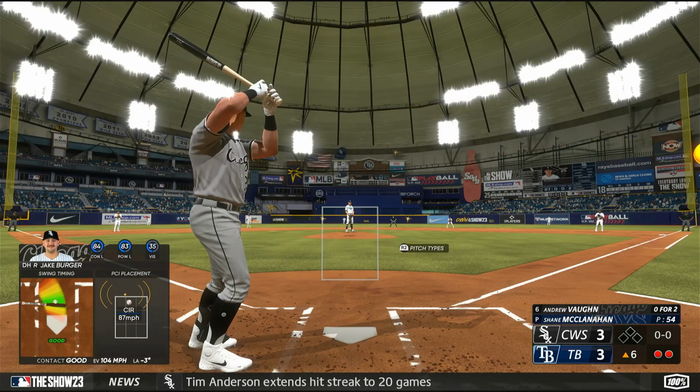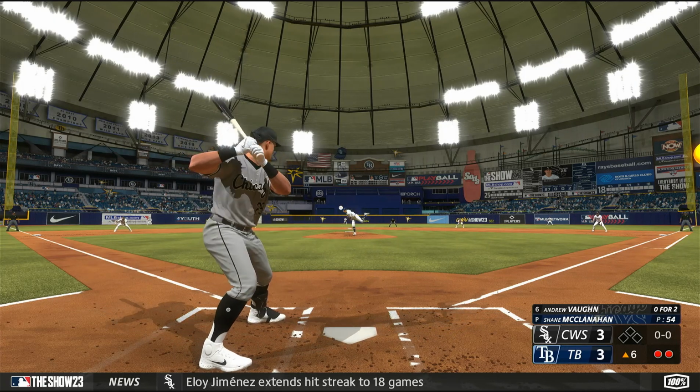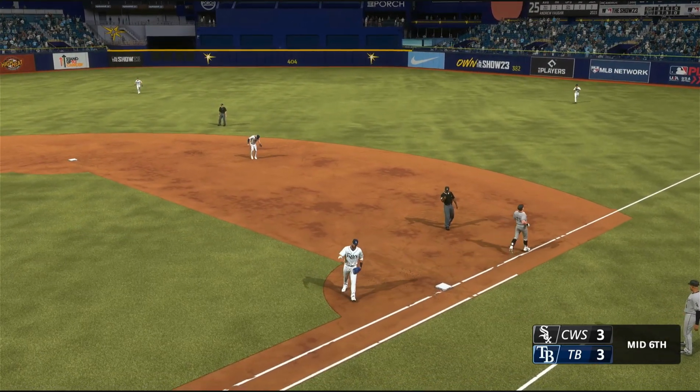Andrew Vaughn now. Almost drove one out of here last time up. Flied out to the warning track. On the ground to short. Franco slings to first, and the White Sox go quietly.